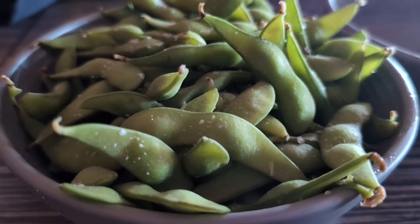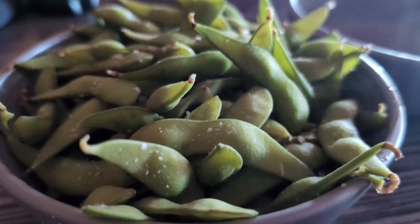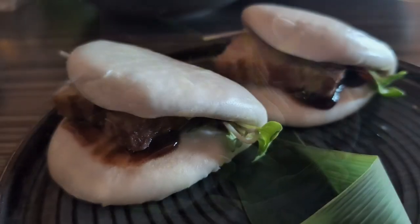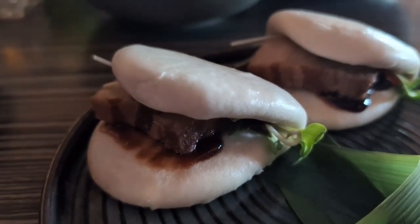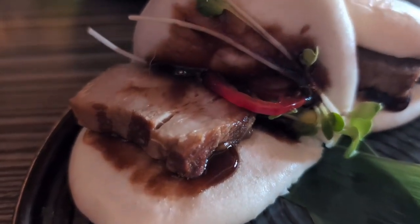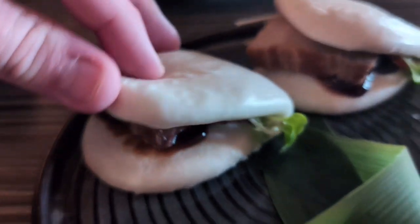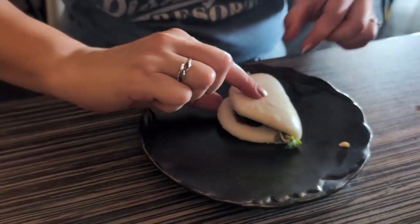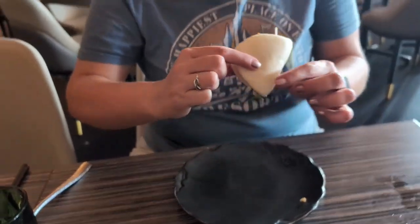Obviously, we got edamame. Why would you go to a place like this and not get edamame? So much edamame too. Like, we took it home and we had it again for another meal. A couple of bao buns. These are amazing. I always think bao buns are a little overpriced everywhere I go. I want to say these were $9, but you get 2 of them. They were tasty. These are good appetizers on the happy hour menu.